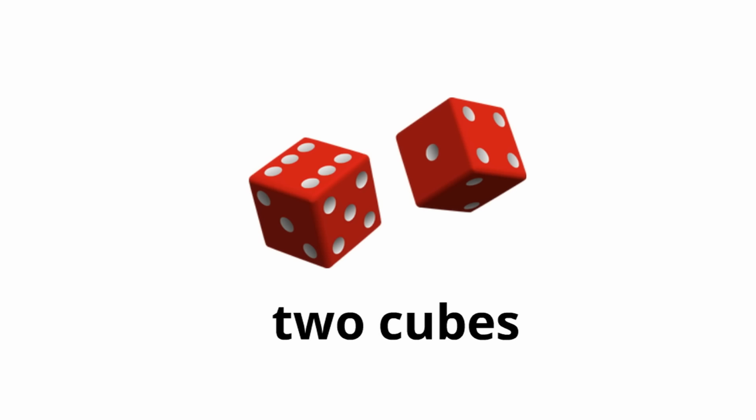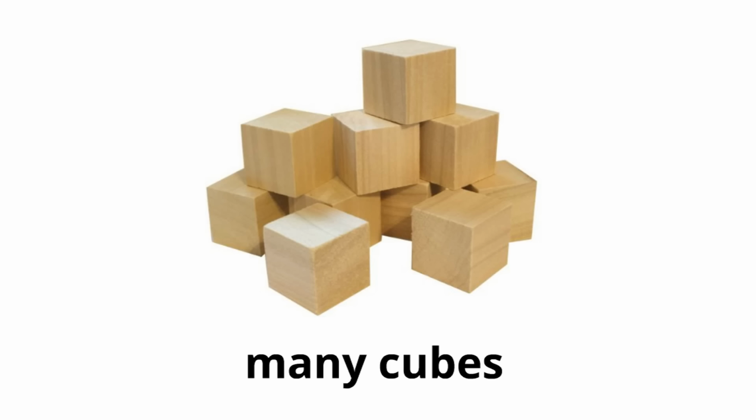Here we have two dice. Dice are in the shape of a cube. So these two dice are two cubes. They have six sides or faces that are all squares. Here we have many cubes. These are cubes that are made out of wood. Each of them has six sides or faces that are all squares.